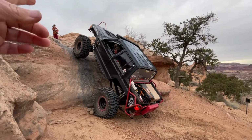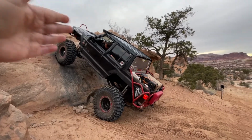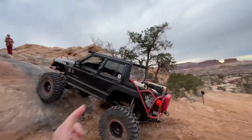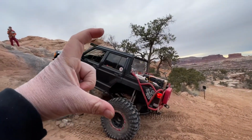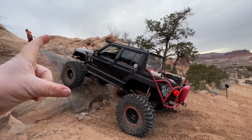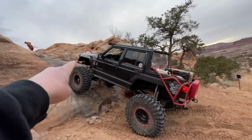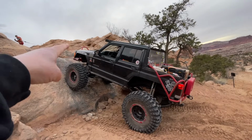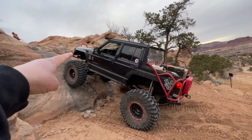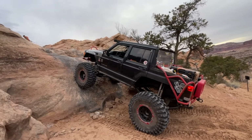The front end of that vehicle is really light. Because he's got so much weight back here, his front end is literally picking up like this. You can tell the suspension is opening up in the front end when he goes forward. The difference between where he is now and when he goes forward is massively different, and that's how you can tell the vehicle is getting really light in the front end.